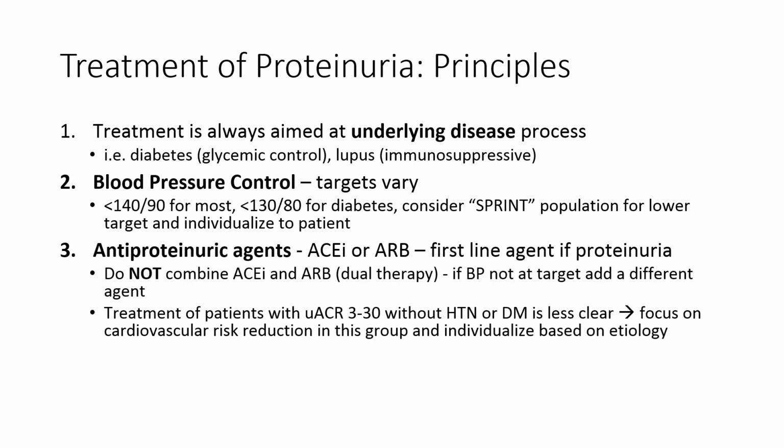So in terms of what we call antiproteinuric agents, you're all familiar with ACE inhibitors and ARBs as first line treatment for proteinuria, but it's important to think about the mechanism of why these things would work. And we do not recommend at all, in any circumstance, combining ACE inhibitors and ARBs because there was significant harm without benefit in the ONTARGET trial. So if your patient is not at blood pressure target, then just add a different agent, and just lowering the blood pressure on its own can have an antiproteinuric effect. So it doesn't always have to be the ACE inhibitor that's the only thing that helps.